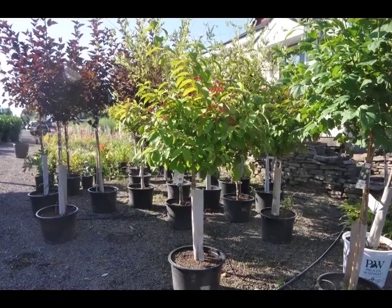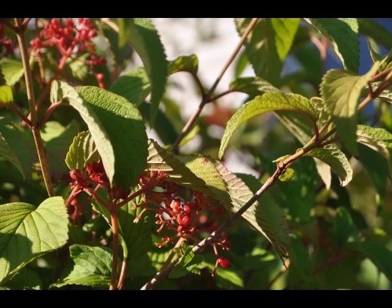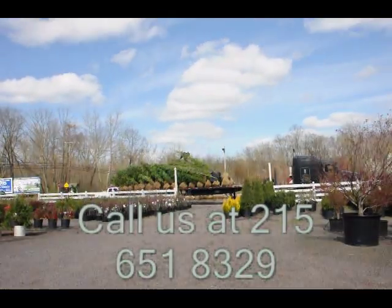The Doublefile Viburnum will grow to be about 8 feet tall at maturity, with a spread of 10 feet. It has a low canopy with a typical clearance of 1 foot from the ground, and is suitable for planting under power lines. It grows at a medium rate, and under ideal conditions can be expected to live for 40 years or more.